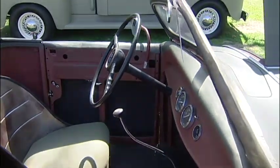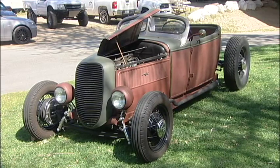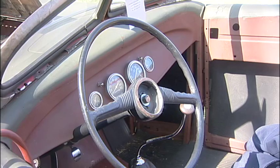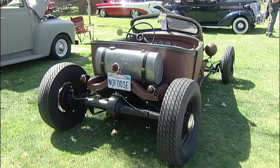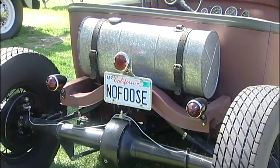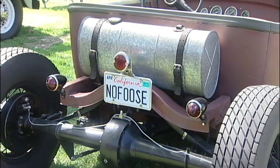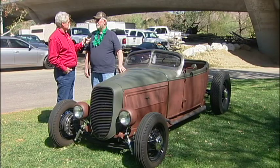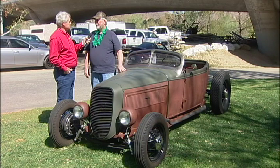It looks great. The rat rod movement, of course, is enormous and successful, and I love them. Do you consider this a rat rod, or is this a traditional hot rod? What do you think you have? Well, again, at my age, I consider this to be a traditional hot rod rather than a rat rod, only because of the age difference between what rat rods are doing today. I think the rat rod movement has been great for getting young people into the hobby because they can afford it and they can build it and show their talents off. But this is a traditional hot rod for me.